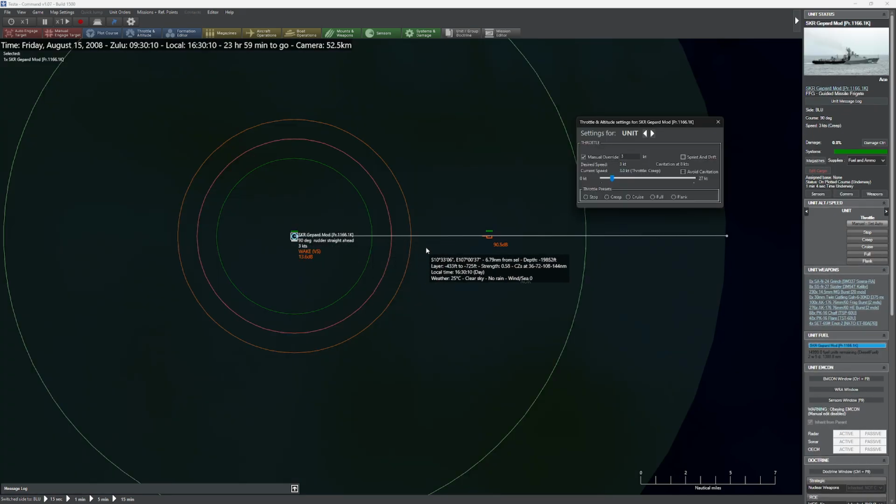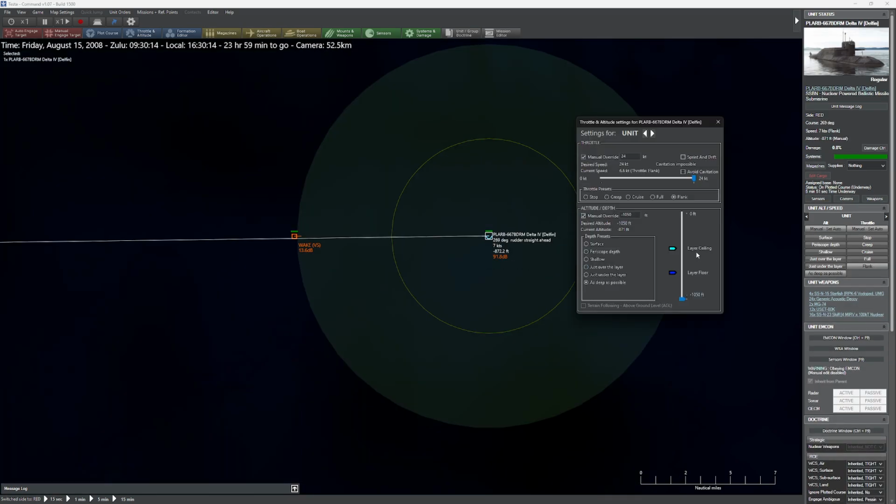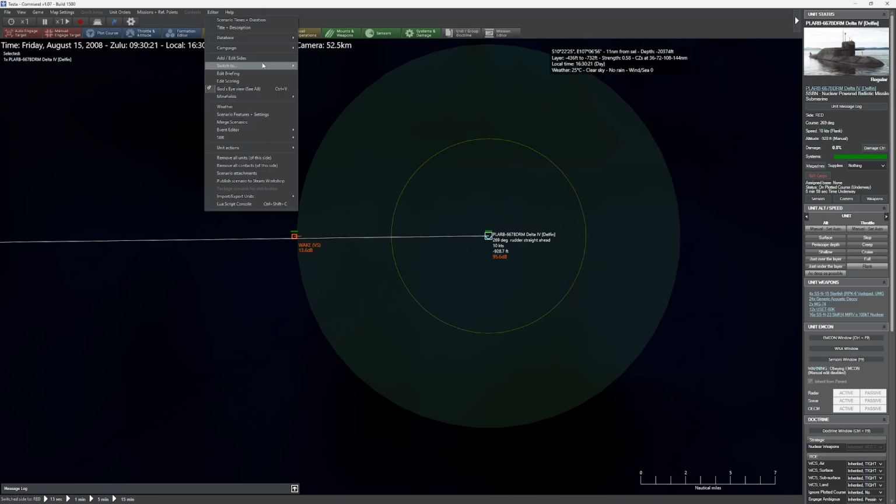As a matter of fact, if I hit F2, actually I got to switch to his side real quick. I'll show you the acoustic layer real fast. Yep. Yeah, see the layer is chilling down here. Anything down here, basically all sound goes boing. Well, actually his sound bounces off of it. My sound bounces off of it like that. So this is very, very unlikely to pick him up.